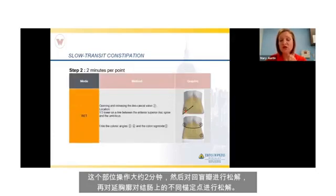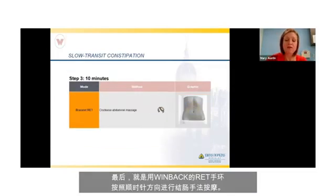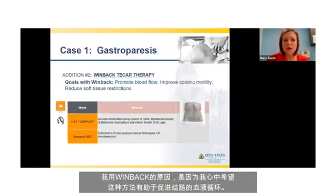Then you would try and release the ileocecal valve and then the different anchoring points of the colon, so at the rib cages. Again, it followed suit with what I was already doing manually, just without this added deeper stimulation. And then you would end with a clockwise colon massage, potentially using the bracelet resistive mode.